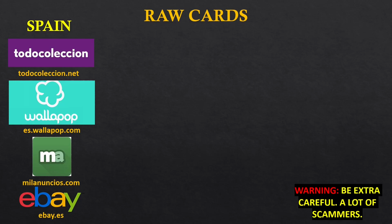Let's start with Spain. Todo Coleção is probably the most popular website in Europe when it comes to buying raw stuff. You can find Messi rookies, you can find Iniesta rookies, Xavi rookies, a lot of legends that have their main rookie released in Spain, and you also can buy some vintage. There is a lot of great stuff in Todo Coleção.